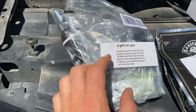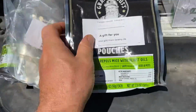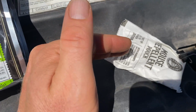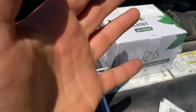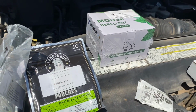Okay, yeah, it's probably mouse traps or something like that. So he sent this mouse repellent spray, and what I'm using right now is these pouches. And I can already smell it. It smells really good. It's just cinnamon and mint. So what I'm going to try is pinning it here inside the truck, and we'll see if I don't get any mouse droppings. Usually that's how I can tell if I'm having a mouse issue.